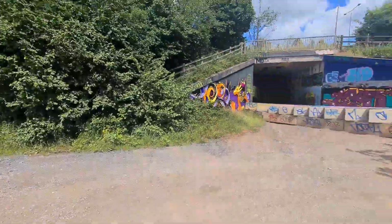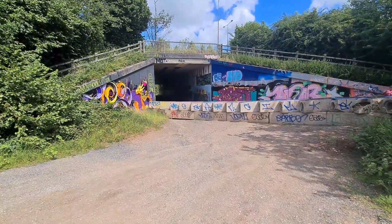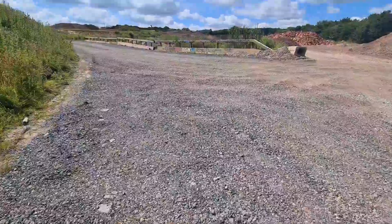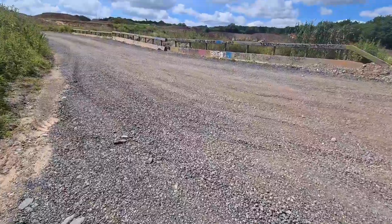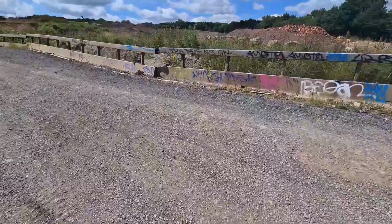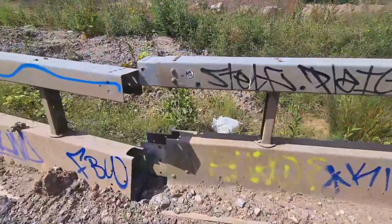Shame, really. That was Graffiti Walls though, folks. Definitely a cool place. One of a kind. So, I'll just have a quick walk up here. Push me luck a bit. See if my sticker's still here and I'll end it. Yeah, it is. Surprising. Still there, doing its thing.